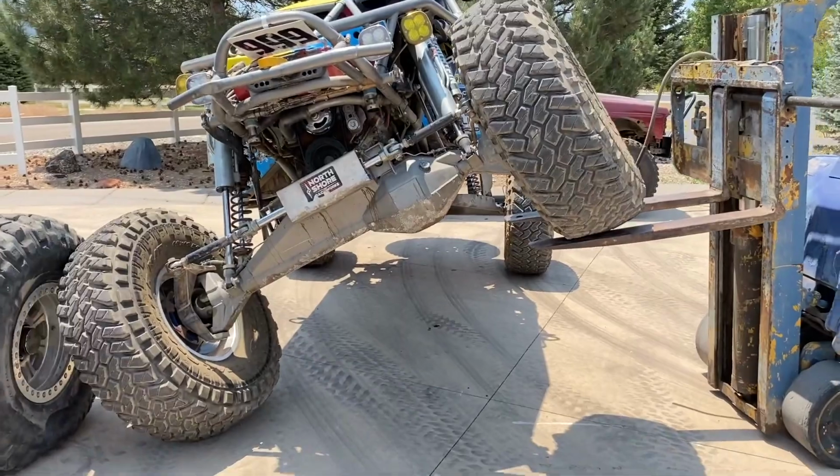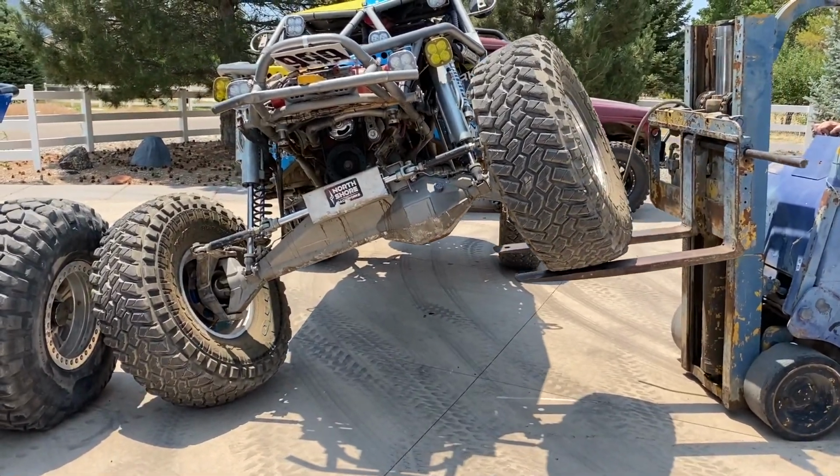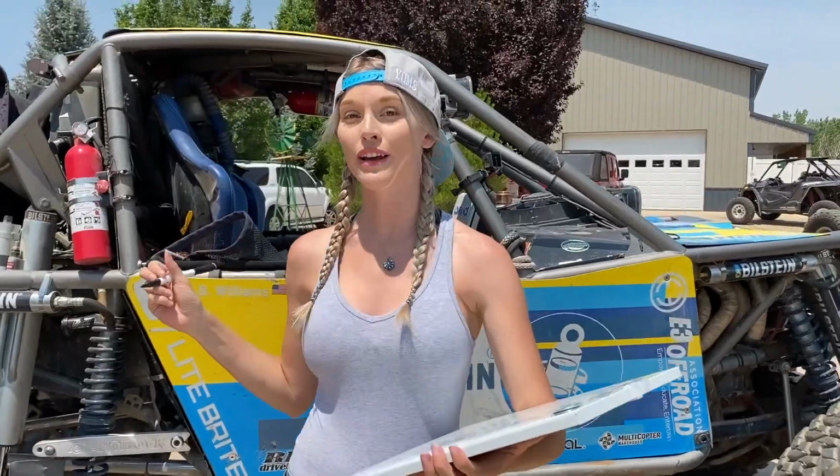For a race car that also rock climbs, that also goes fast, all that's good. That's not too bad at all. Happy with that. Now keep in mind, Child's Play is one of our most well and properly set up off-roading rigs, in addition to obviously the Stepchild and Side Chick.